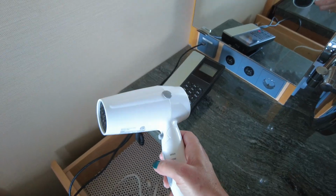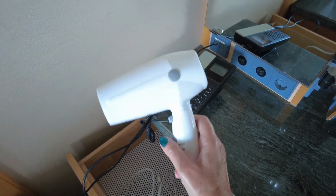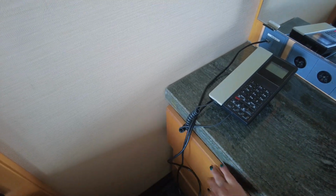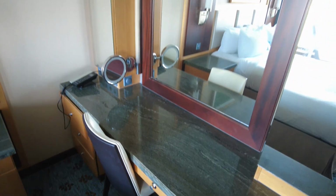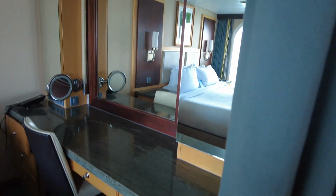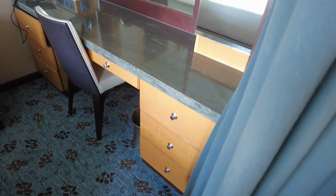You do not have to hold the button on this one. It's just up and down, high, low. It's a decent hair dryer. The rest of the desk area, you have a nice lighted mirror with lighting around it. Again, more storage, more drawers on the side.